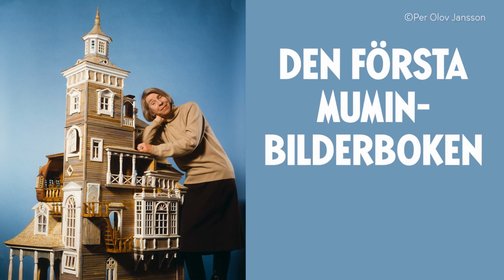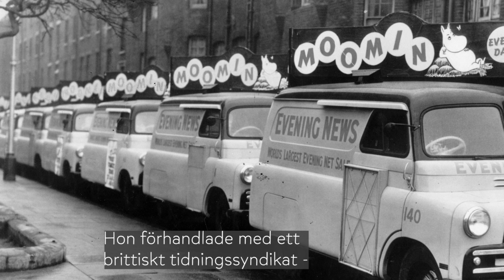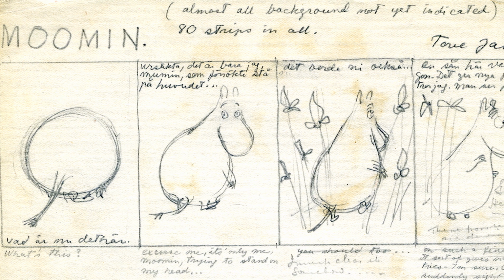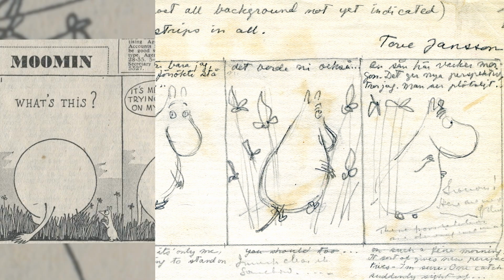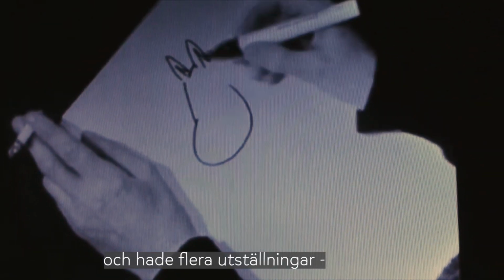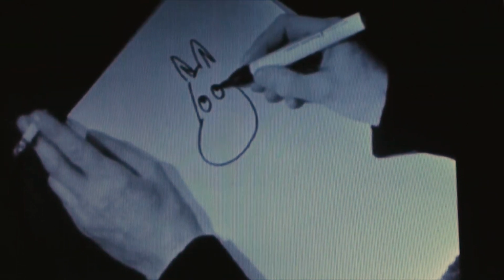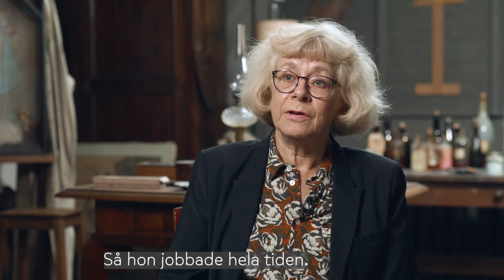The 1950s were wild times for Tove Jansson. At that time she was negotiating with a syndicate in England about publishing a strip series about the Mumins. She was about to become a sort of mega star at that time. She wrote several Mumin books and this picture book, and she had several exhibitions, and then also the strip series that became a huge project for her. So she was constantly working.